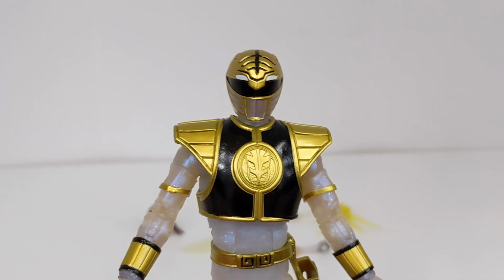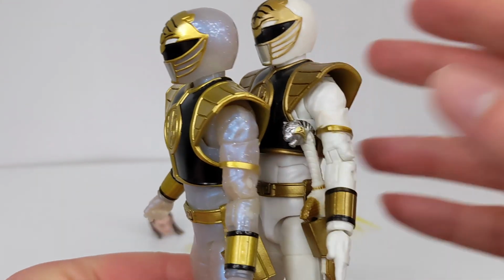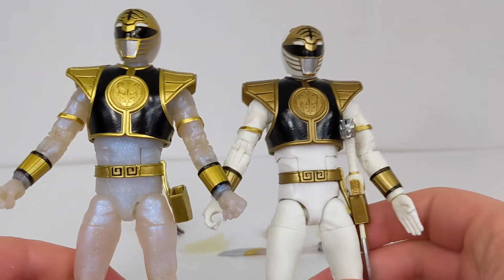We can go ahead and compare it with the original Mighty Morphin White from Wave 1. So you can definitely see the difference on this one. You can see this is kind of a more grayish one because of that pearly plastic. And you can see the gold is a lot brighter than on the original Wave 1 version.